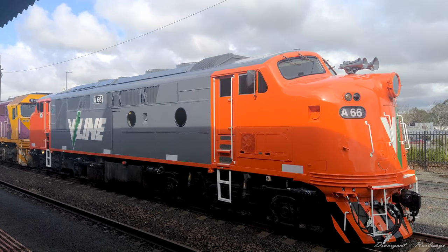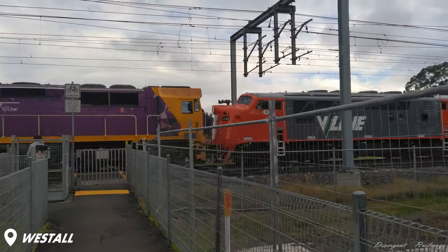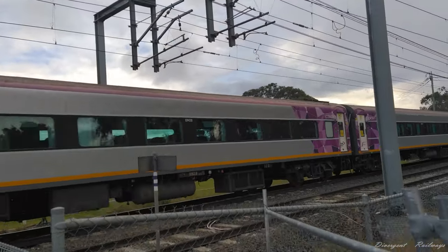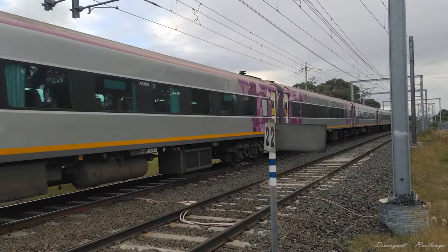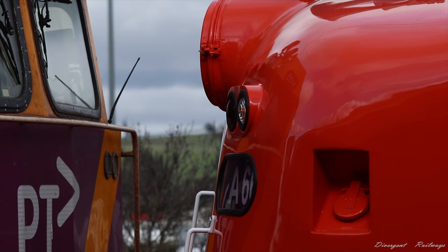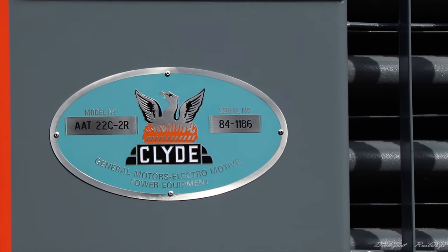Unfortunately, this would be our last decent shot, as our chase back into Melbourne went a little bit pear-shaped. So, after an extensive and interesting history of this locomotive, we will have to wait and see what happens next.